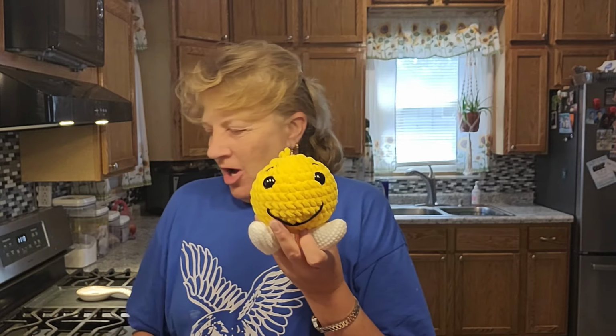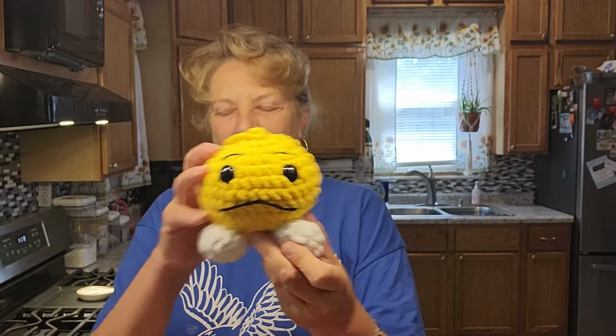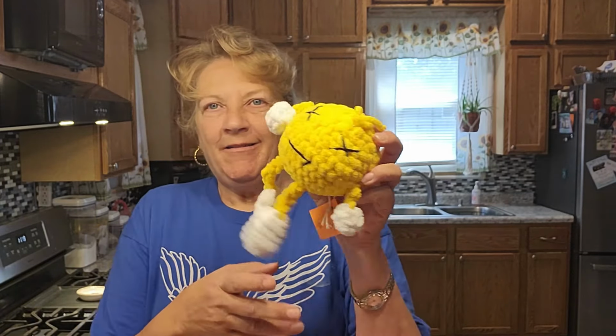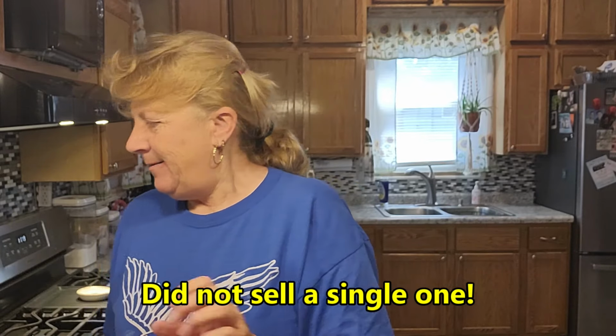Now we have all of my stuffed emojis. There's so many different ones, and they are so cute. I can't wait to see how these work out at this craft market. My little rest in peace. Isn't he cute? My little zombie. A little piglet. My sassy girl. My little cry guy. And my happy face. Okay, and there are 13 of those.